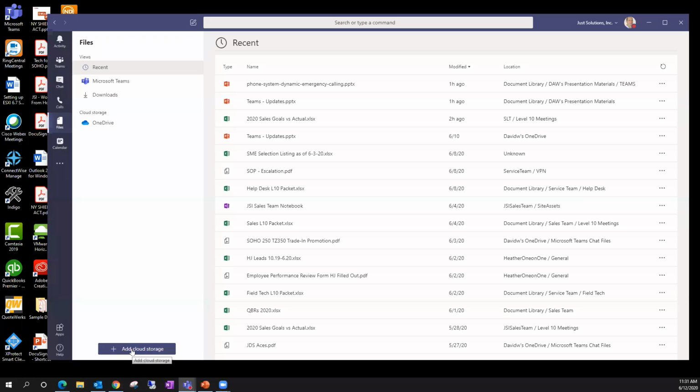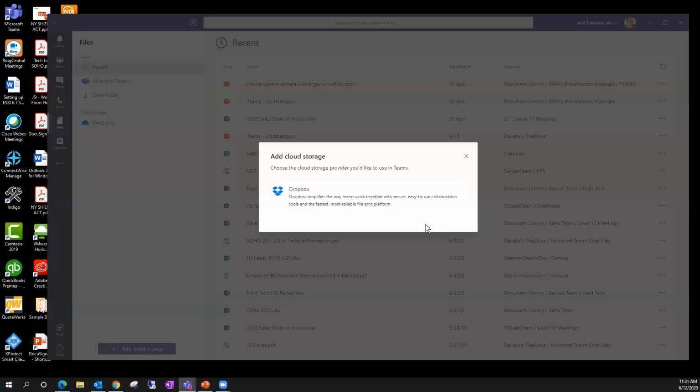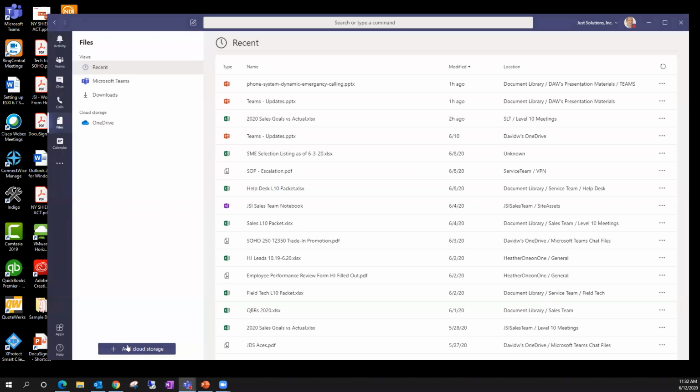What other cloud storages can you add? Depending upon what your company allows, this is configurable. Again, this is an admin note, but your admin can control what other cloud products, whether you're connecting to Box, Dropbox, any of those. So here we allowed Dropbox, so you could connect to your cloud storage at Dropbox and add it right into Teams as well. So I wanted to show you that. And that integration is, again, there's an administrative side of it. So if you don't see some things, you may have to check with your IT department or your admin.